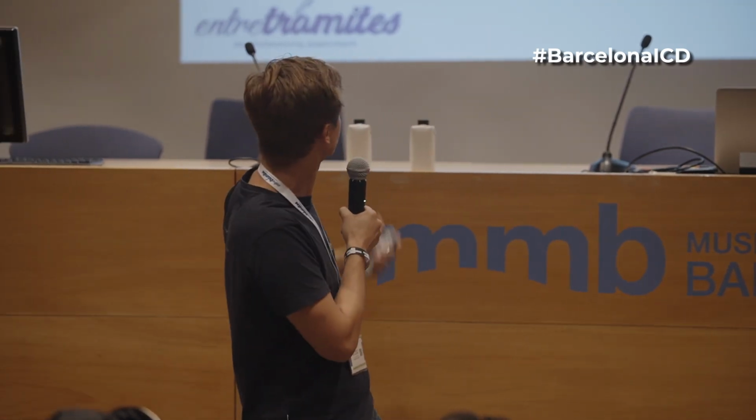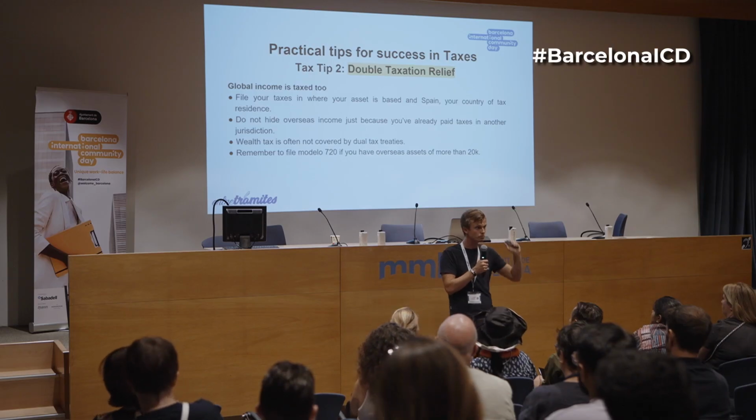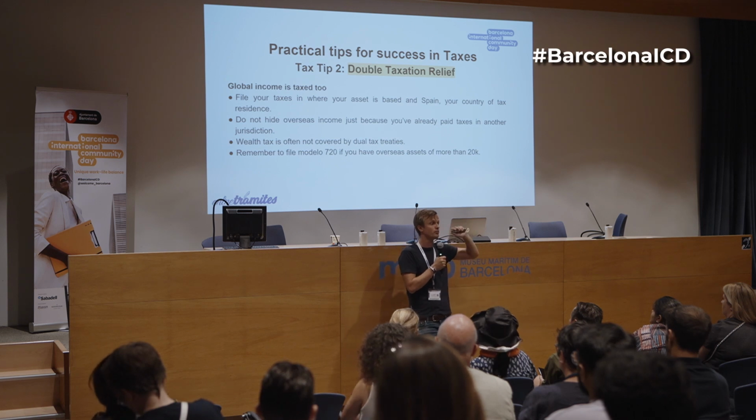What happens though is once you are really established here, you really need to pay your tax on your overseas assets. On top of the taxes, there's a thing called Modelo 720, which is actually for assets over 50K. Apologies for the typo there. If you have assets over 50K overseas, you need to file the Modelo 720.